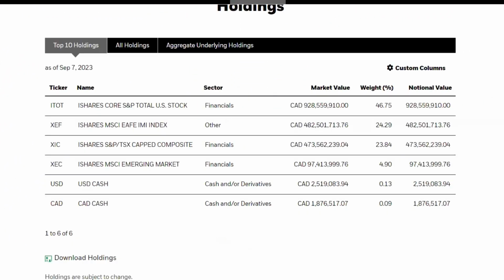The holdings for XEQT consist of 4 different other ETFs. All of them are ETFs that are offered through BlackRock, because XEQT is a BlackRock ETF itself. These include ITOT, XEF, XIC, and XEC. Based on the approximate weightage that you see here, you do notice what your approximate asset allocation is.